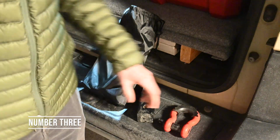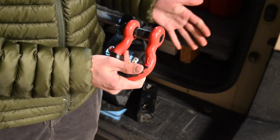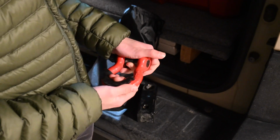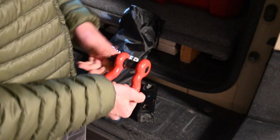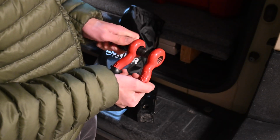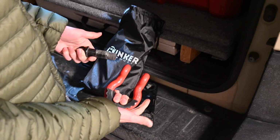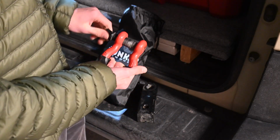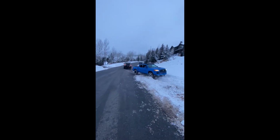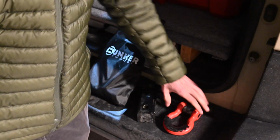And obviously you're not going to be able to tow if you don't have a shackle of some sort. So my first thing I got was these hard shackles. These are from Autmatch on Amazon. These will also be in my description. This one is a 3/4 and it is high quality. And I've yanked out quite a few people with this in the snow, in the dirt, high centered, whatever.